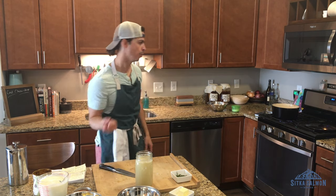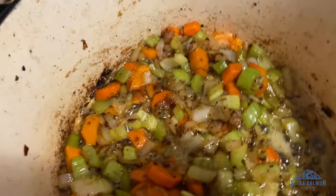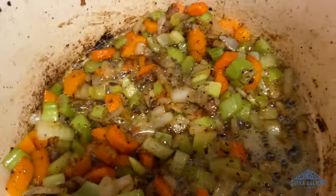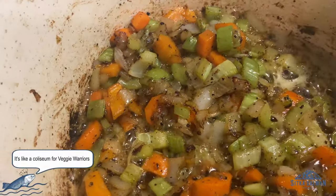Okay. Mirepoix. What I love about this Dutch oven is that when you're making a mirepoix or you're sauteing something, it has high sides so it keeps that steam in and it cooks your vegetables a little quicker.